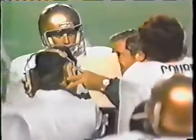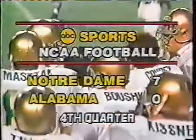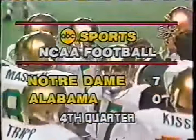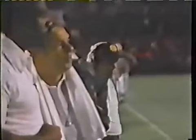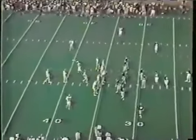Notre Dame has been using the two tight end offense, which gives them additional blocking. Plus, it squares up the Alabama defense, forcing them to eliminate some of their stunts. Irish have called timeout. They have two remaining, 12:18 to play in the football game. There's the Irish sideline. A 7-point lead. They have the ball. Third down, 3 at the Alabama 34.